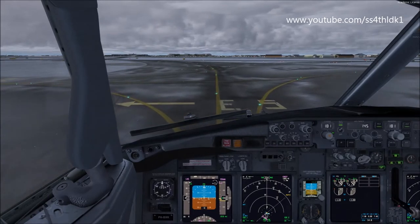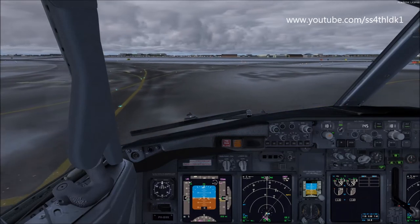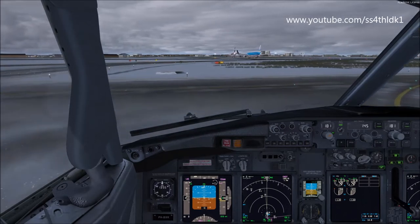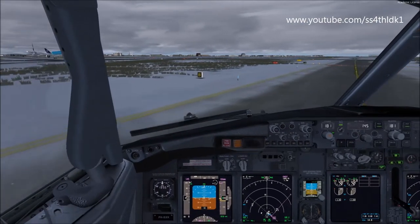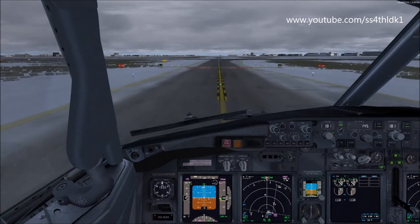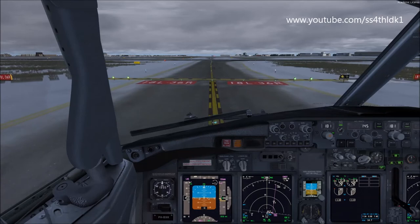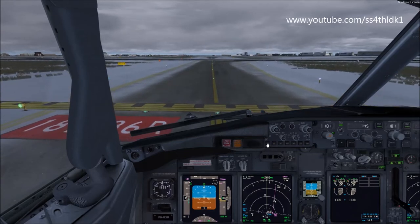Tower, good afternoon, KLM 1335, full shot of Echo 5. KLM 1335, proceed to Echo 5, hold short of 18 left. Hold short of 18 left, KLM 1335. Parking 401, drop on Charlie please, on the departure, run to decimal 2. Check. Cabin crew, take your seats.